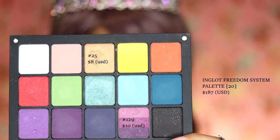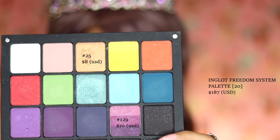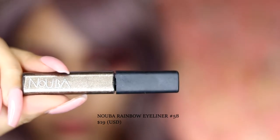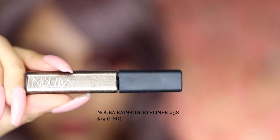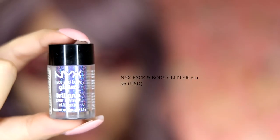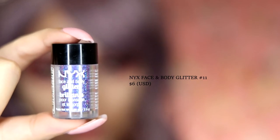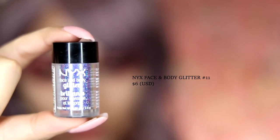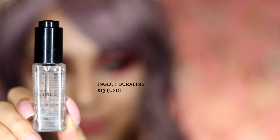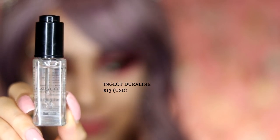The Freedom System Palettes by Inglot is great, especially for makeup artists. It basically gives you the opportunity to customize and make your own palette by choosing each and every shade yourself. All the individual shades and the palette itself need to be purchased separately, and that ends up costing a lot. But you don't need to fill the entire palette at once. You can go at your own speed.